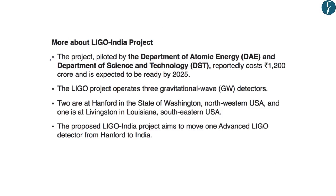Now let us understand some of the facts that are related to the LIGO India project. Now this project is being piloted by the Department of Atomic Energy, or the DAE, and the Department of Science and Technology. Further, the LIGO project operates 3 gravitational wave detectors, 2 of which are located at Hanford in the state of Washington and 1 is located in Livingston in Louisiana in southeastern USA. So the proposed LIGO India project aims to move one advanced LIGO detector from Hanford to India.